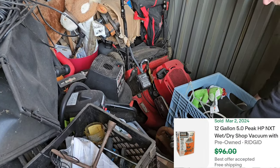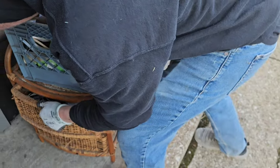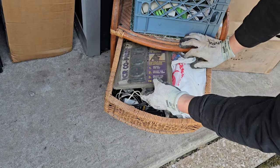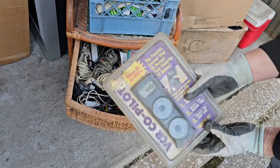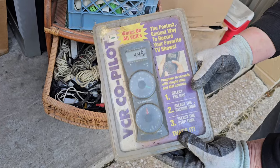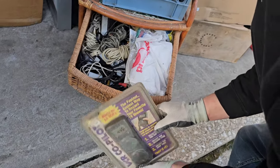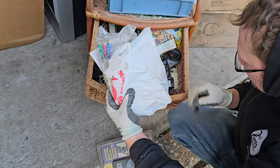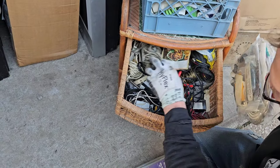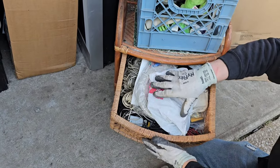This is some kind of... It has drawers on it. VCR Pilot. Little mouse poop on there, but brand new. And don't you need a VCR Co-Pilot? Works on all VCRs, Jeff. That's great. You can select your time and record. Yeah. That's what I need. I need a captain to my VCR remote. Look at all these wires in here. That's a good sign. I know you like wires.